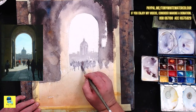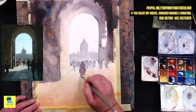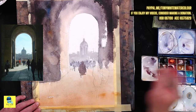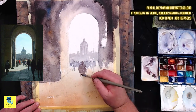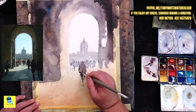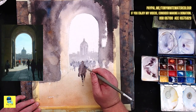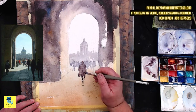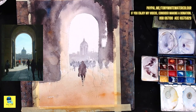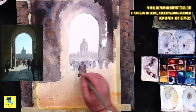Now, I'm going to put a figure about there. Middle ground, I suppose. Just one of them there. And always I do some dry brush for legs and things. The dry brush gives us the illusion of that movement without having to do too much work for it. Eventually, we'll put some color and things in there.